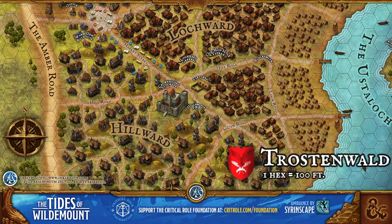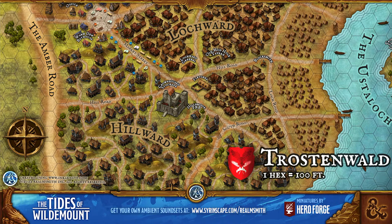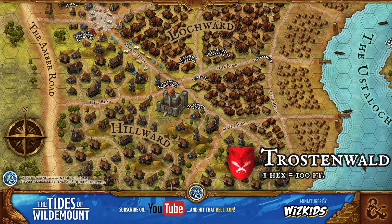All right. So as Gaziel looks over her shoulder to one of the corners, we can bring up the map of Trostenwald that I created using Incarnate this week. This here is what you see. I know it's a little small for some folks, but you all are just out in front of the Old Mud Hole Tavern, just south of where it says Lockward. And you can see Lockward General just to the west a little bit. You're all outside on the hill road.